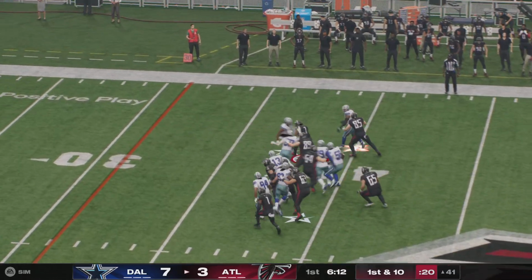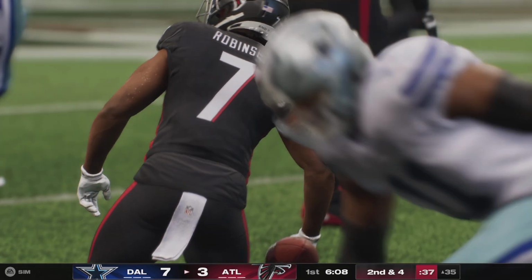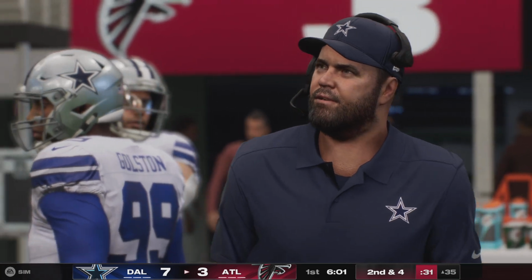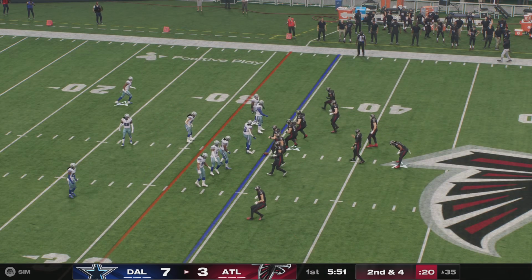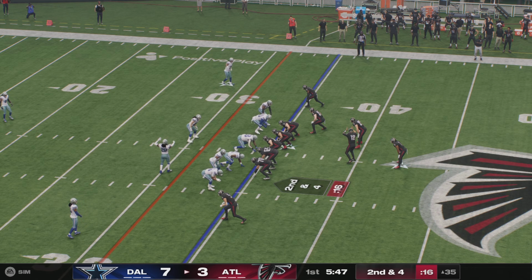On 1st and 10, it's Robinson. And dropped at the 35, but able to display some strength on the run. It's a 6-yard pickup, and it gets him to 2nd and 4. A quick burst there, and he nicely bit off a pretty decent gain. From the 35, back to work on 2nd and 4.